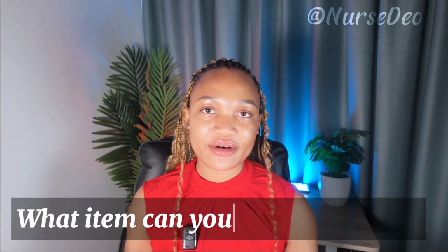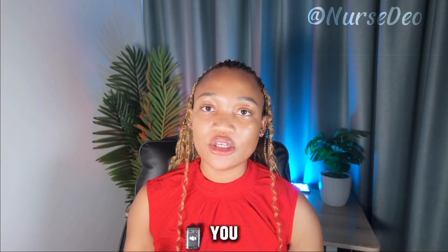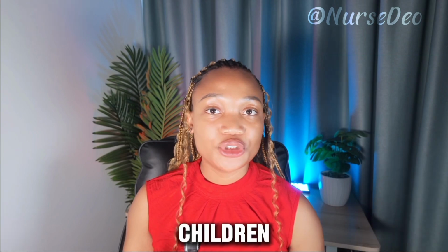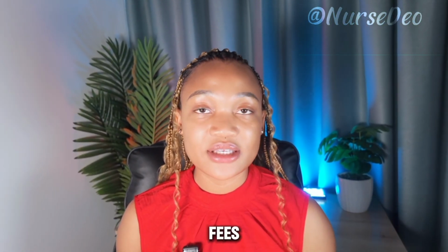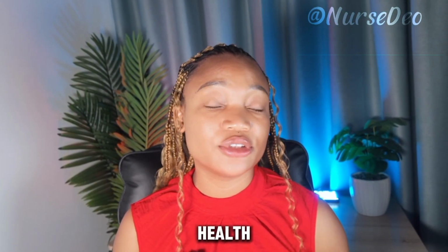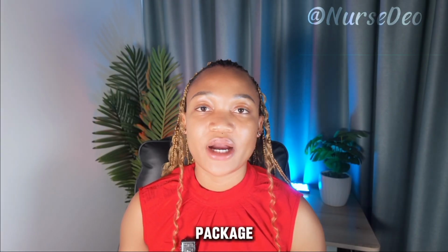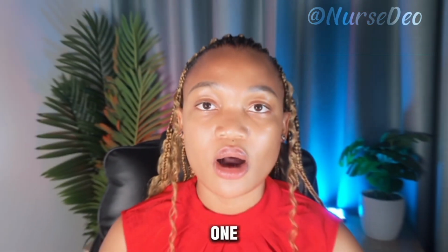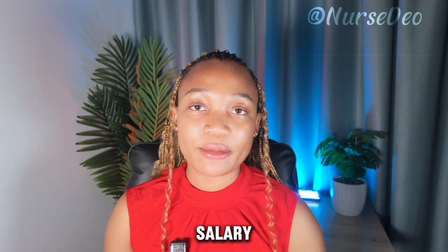What items can you salary package? The first thing you can salary package is your rent or your mortgage. You can also salary package your children's school fees if you put them in private institutions where they have to pay fees. You can also salary package your health insurance. Most people in Australia have a private health insurance aside from Medicare, so if you do, you can salary package that. You can also salary package your personal utility bills, your car loan or your lease, whichever one, and also childcare fees. So these are the main things you can salary package.